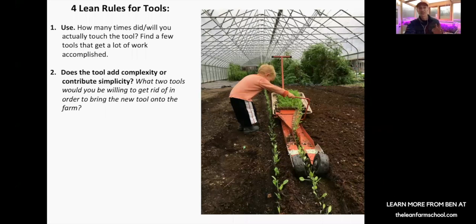Number 2 is, does the tool add complexity or contribute simplicity? And I'll go over the LED system and talk about that concept, because when you add new technology into your greenhouse, especially, and tractor implements, there's a lot of ways to add complexity, and we're always leaning towards simplifying our systems every growing season, because we want to focus on our value-adding activities and growing food and making money.